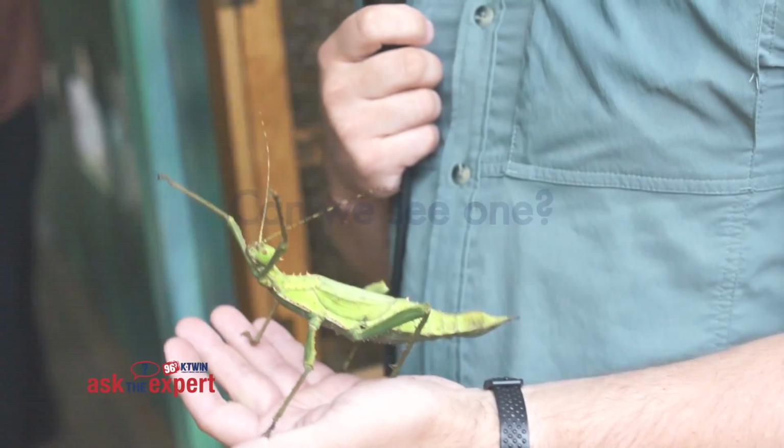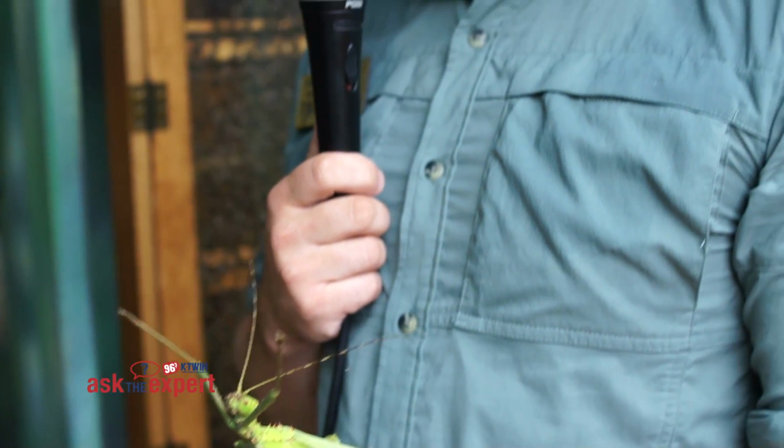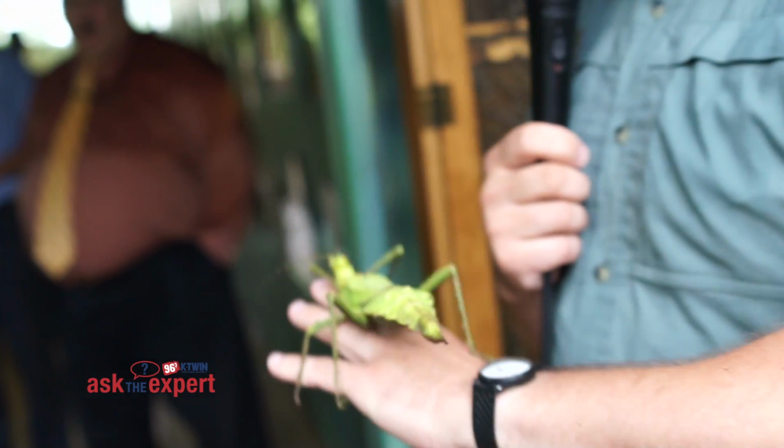So what we have here is one of our examples of a live insect that we have, and it's also a giant. It's a very appropriate animal to have here at Big Bugs. This is a giant jungle nymph. It's a species of walking stick. And you can kind of see why. She's very, very cryptic. She looks more like a plant than she does actually a large insect. Oh, there we go.